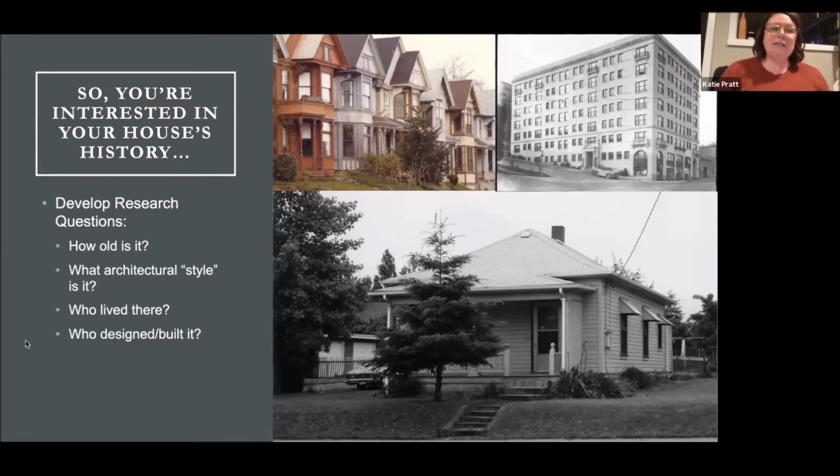So here are some of the questions that I hope to answer in my research, because those end products that I have to prepare are going to require me to answer those questions. And those main ones are: how old is the property? What architectural style is it? Who lived there? And then who designed or built it?